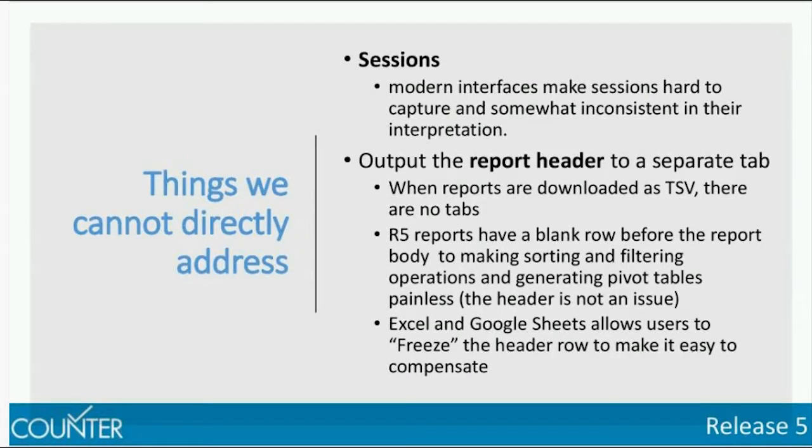Again, I think this was perhaps a particular request from librarians in the US, but there was a request to output the report header in the reports onto a separate tab. Now, we can't do that because when reports are downloaded as TSV files, there are no tabs. But what we have done is ensure that the R5 reports have a blank row before the report body, and this enables the user to sort and filter and to generate pivot tables. So the header is no longer an issue. And you can also, in Excel or in Google Sheets, freeze the header row, and that makes it easier to compensate for that. And we will as well provide some library guides, which I hope will address that as well and make that clearer.